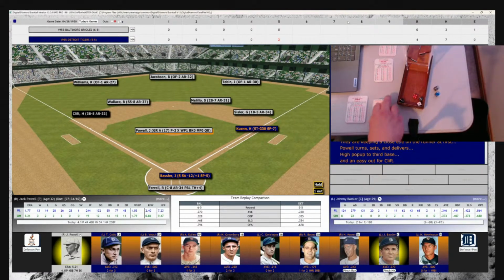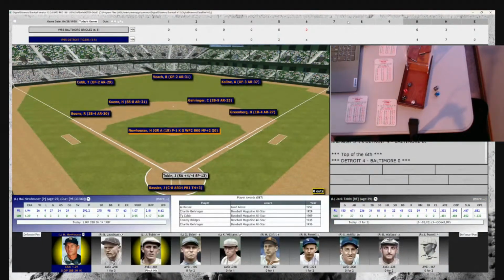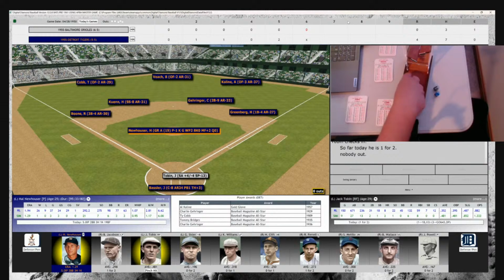And now you got Newhouser's up. He had a sacrifice fly, and he's grounded out to first. And that's going to be a swing and a miss. He strikes him out. But the 2-run homer by Boone gives the Tigers a 4-0 lead. We go to the top of the 6th. Tobin, Sisler, and Williams due up here against Howe. And Tobin's 1 for 2. He's singled and grounded into a double play.